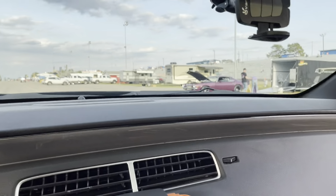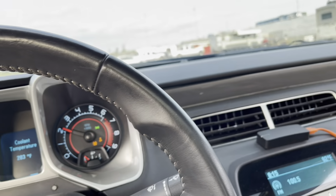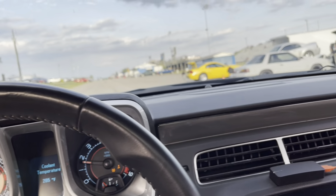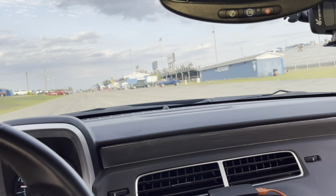I had fun. Streetcar Takeover. It is over, and I'm holding on the trailer, so that is a win in my eyes. And I'll take that any day of the year.